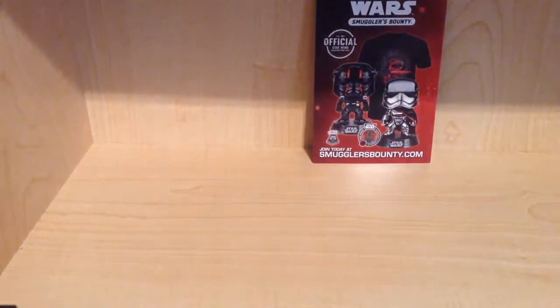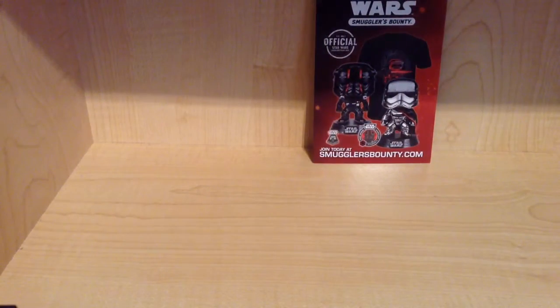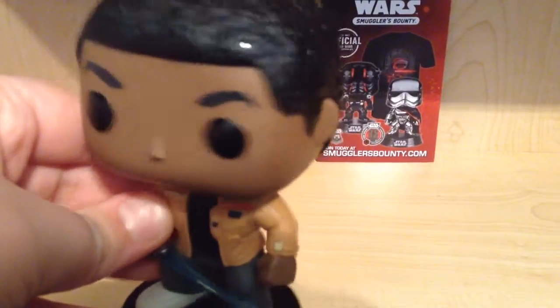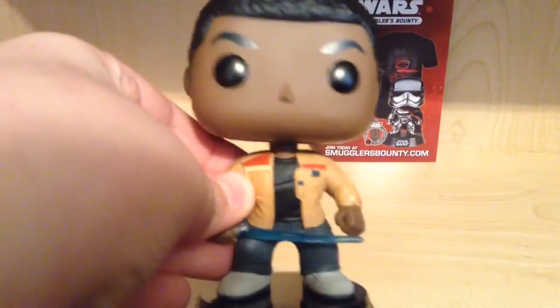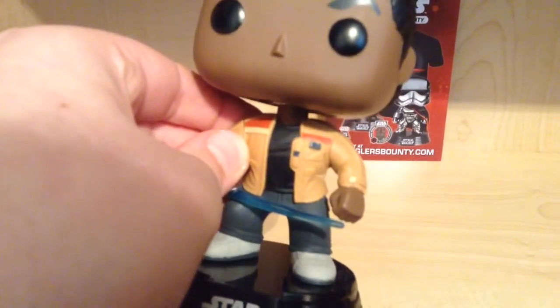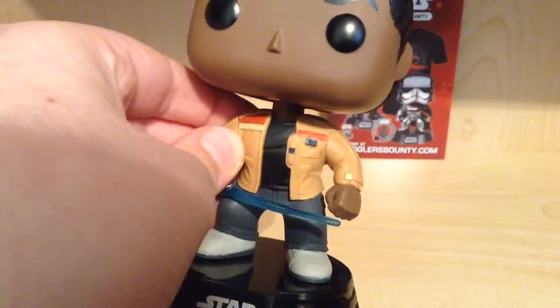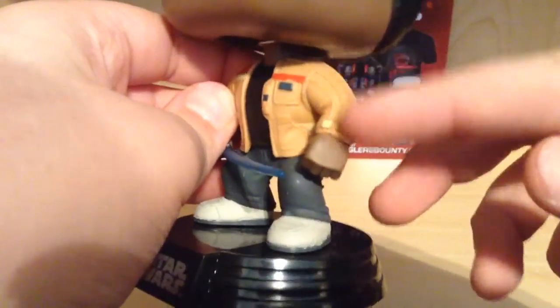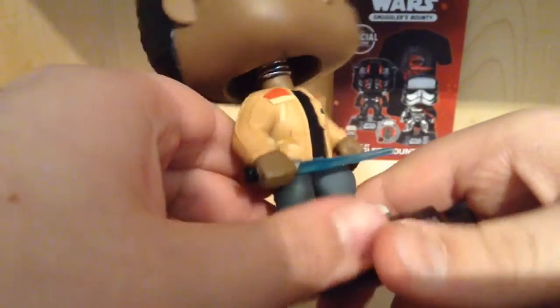But anyways, Finn is okay. The paint job's not too bad, actually. It's just in his foot, or shoes, or feet, whatever. His hair has a really nice sculpt to it. You can see his jacket, I'm not even going to spoil it, but you can see his jacket here. Nicely detailed. Not sure really what that is, but you can tell it's a leather jacket, actually, and his bobblehead's not too bad.